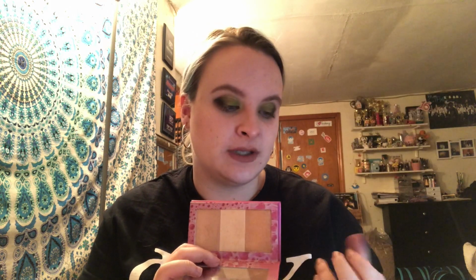Then the next thing was the Urban Decay and Kristen Leanne Beauty Beam. I really like this color. This color is a little too dark. That color is just perfect. I used all three. And then the last one for that update was the Androgyny palette.